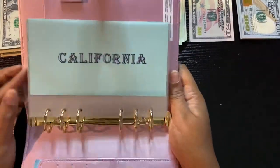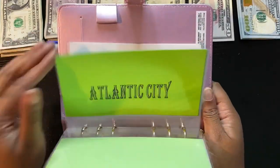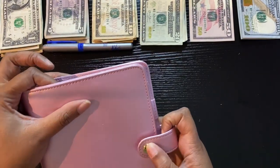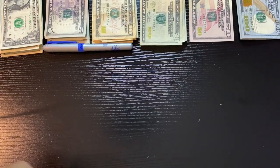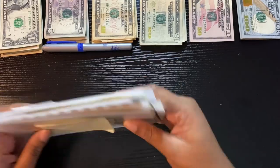So now all of these are going in here. We're going to fill these as we go so you can see what it looks like when they have money in them. So if you would like to see what it looks like when they have money in them, keep watching, guys. All right. So now we're going to actually get into cash stuffing.